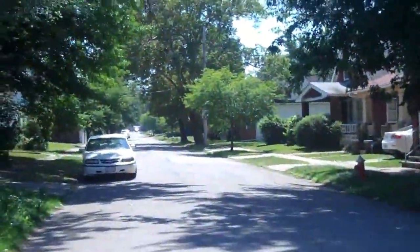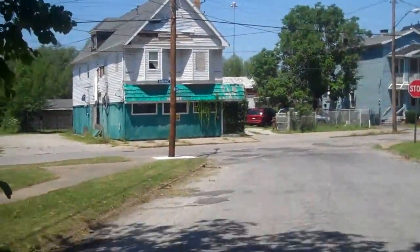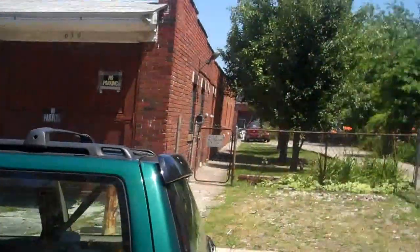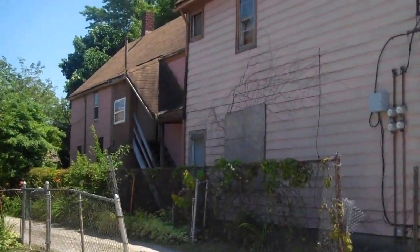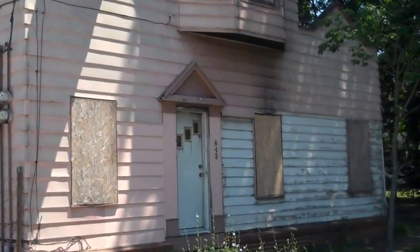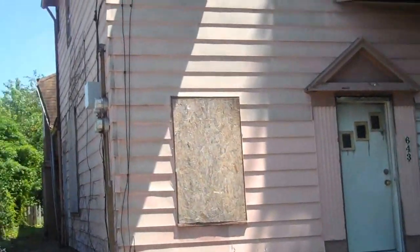Hey guys, East 160th and Saranac. That's Saranac right there. It's a great location. You're right outside of downtown. That's the adjacent building. It's a four unit. Two have tenants in there, that is tenant occupied. They do pay, sometimes in full, sometimes half, a little sporadically, but they do pay.